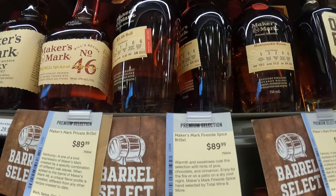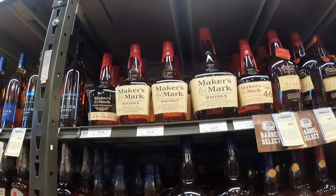The Fire Swarmth and Sweetness Coat selection with hints of Java, chocolate, and cinnamon. I wouldn't mind trying to find that. I gotta find that. I don't see the Maker's Mark Fireside, which I would buy, but I don't see it up there. Looks like it's just up in the steel.